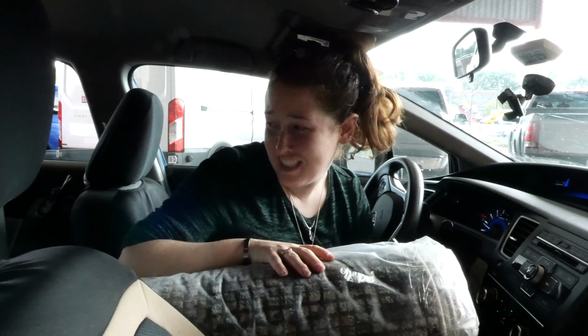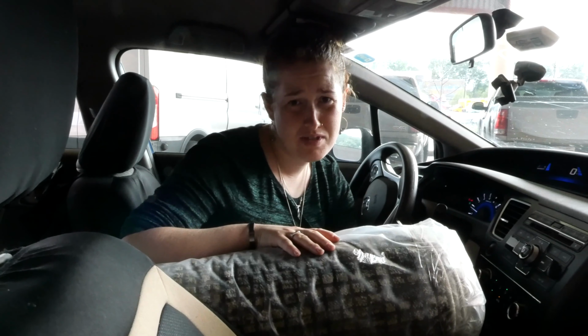Oh, poor Big Blue. So my darling tree is in the back. We have twine cinching it closed. No, actually, you have twine keeping the trunk lid open. You care more about the tree than you care about my trunk. Yeah. You have the twine keeping the trunk lid open so it doesn't squish the precious dead tree.